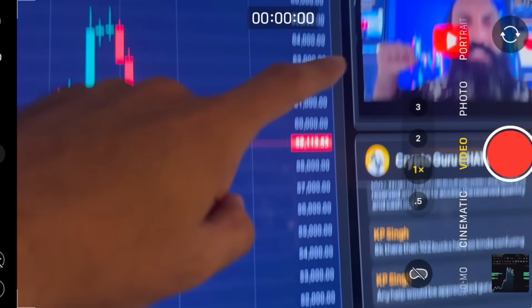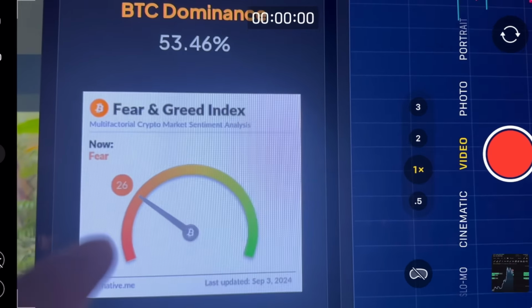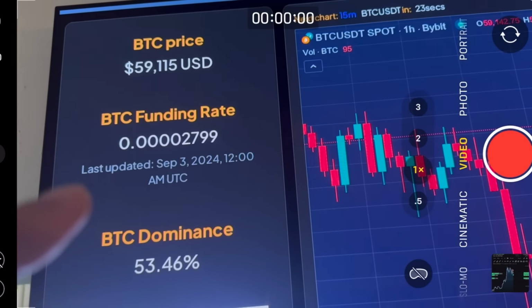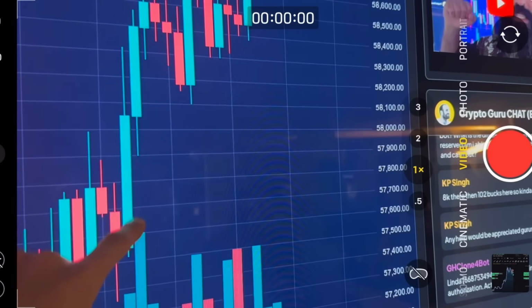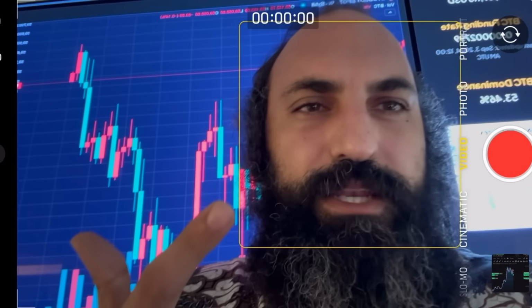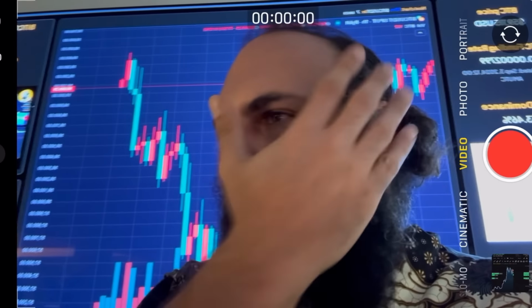People are chatting in the chat. Market cap 2.17 trillion, viewers 69,828. We're still in fear, 26 fear. Crazy. Bitcoin dominance 53%, funding fee going positive, Bitcoin 59K. And yesterday I opened it here when I started to see big volume come in, and we've gone up, which is beautiful. I'm going to jump into charts for Bitcoin, Ethereum. I'm going to show you my $600,000 account, and I'm going to show you where I would open trades.